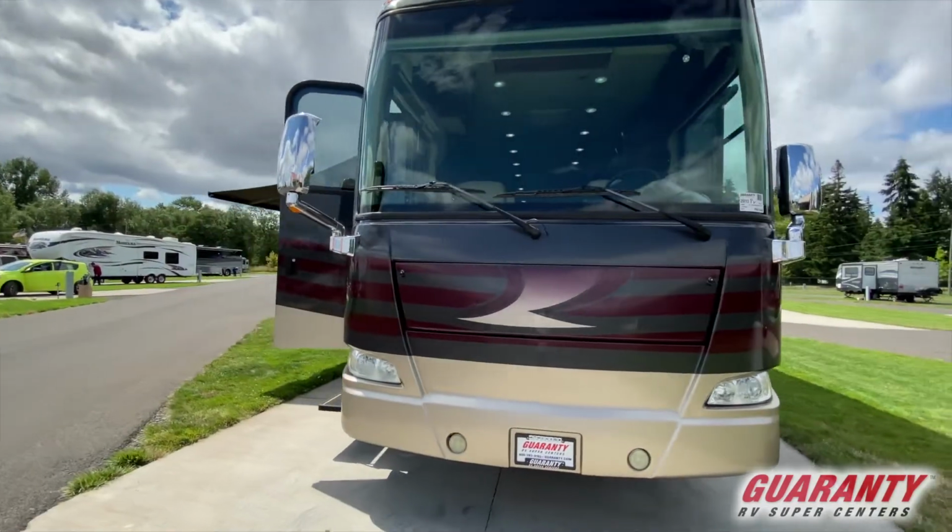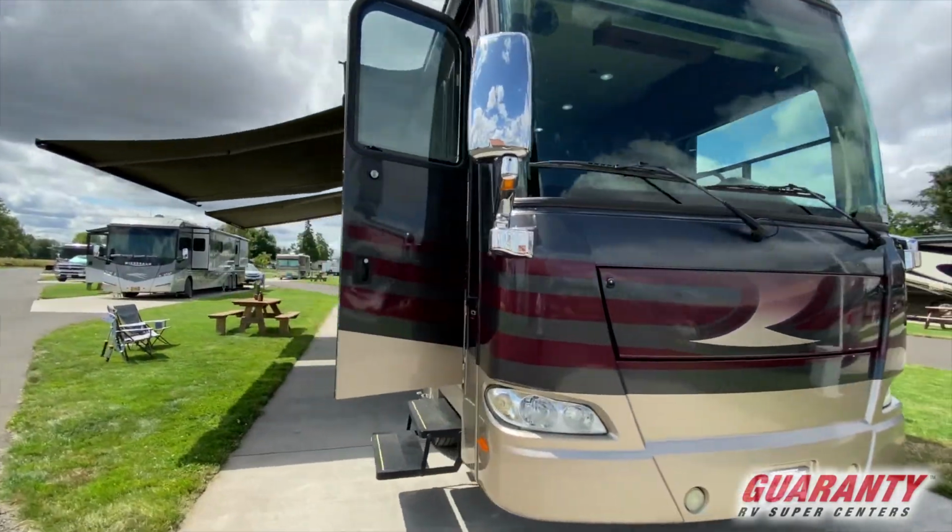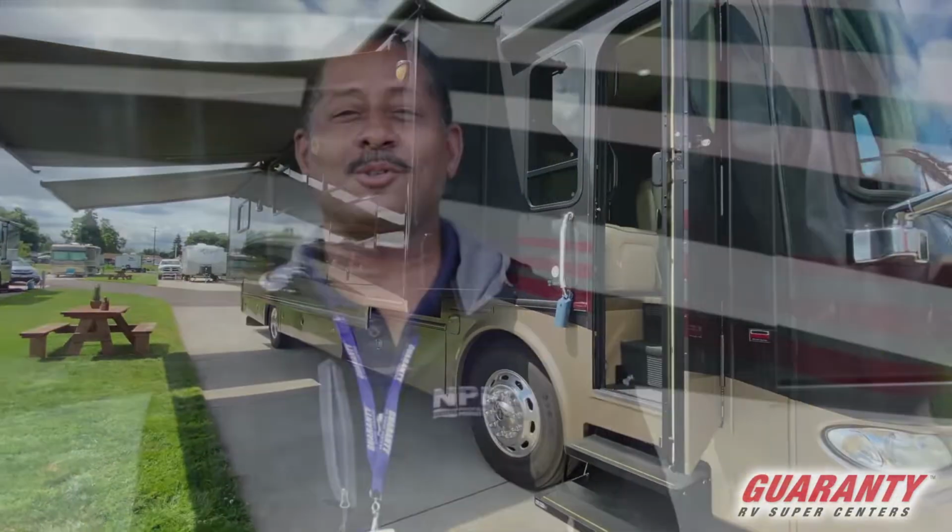Just letting you know we're looking at the Thor Tuscany 2013 40 FX. Fantastic coach. Let's take a look inside and see what we've got.